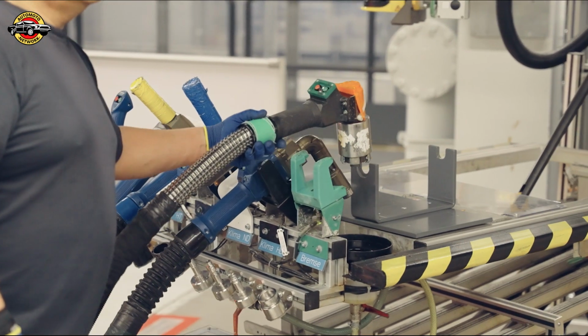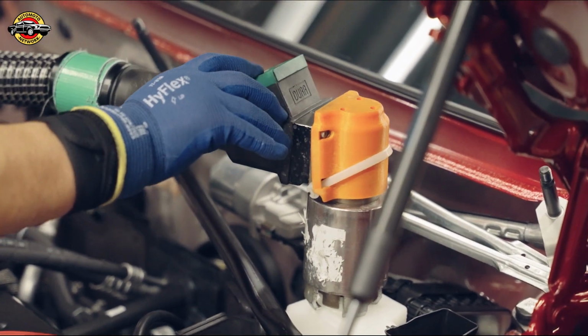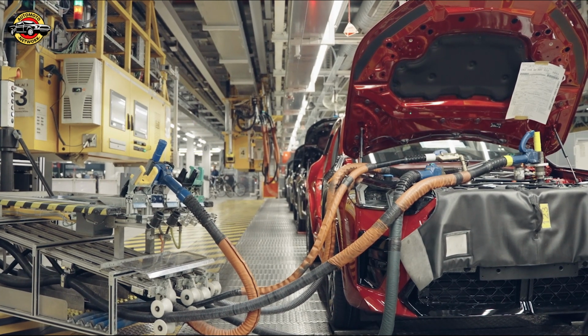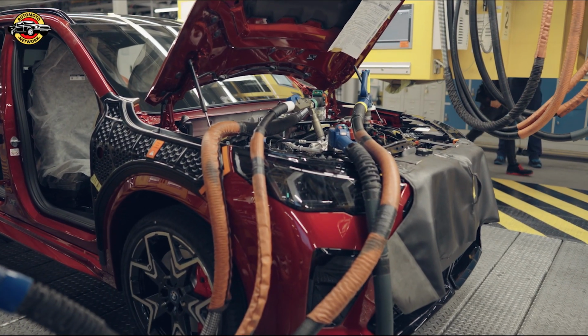Breaking news from Regensburg. The BMW Group plant is on the fast track to electrification, and the production lines are buzzing with activity. Let's dive into the details. Just a few weeks after the world got its first glimpse of the all-new BMW X2, it's now hitting the roads from the BMW Group plant in Regensburg.